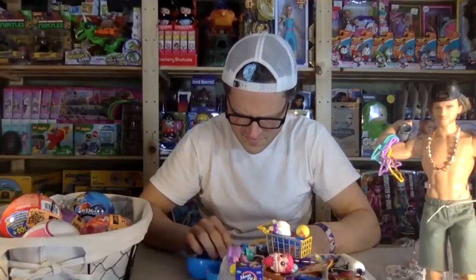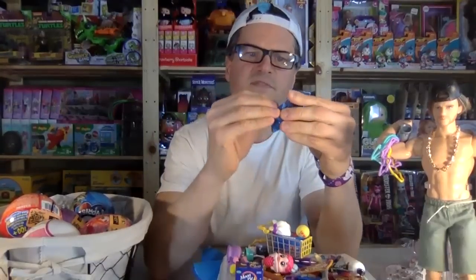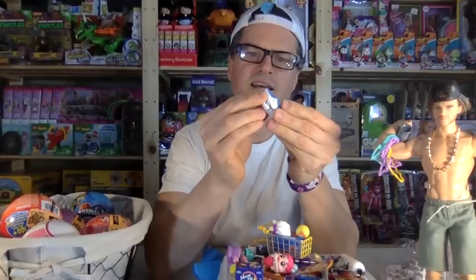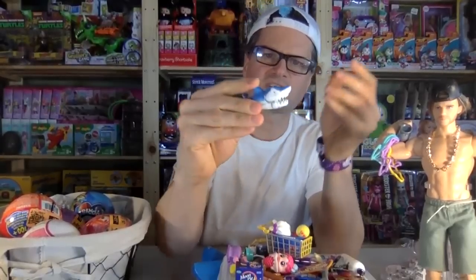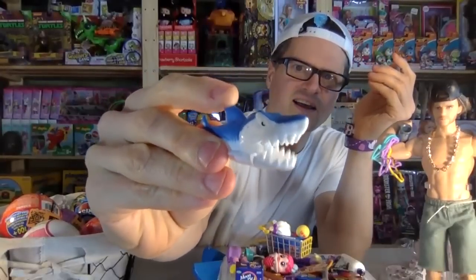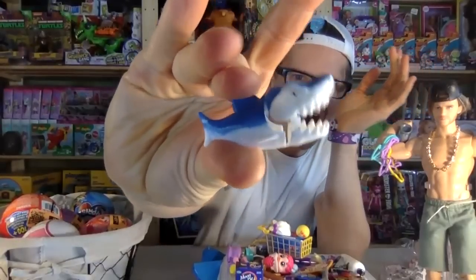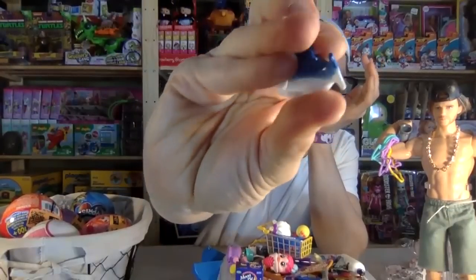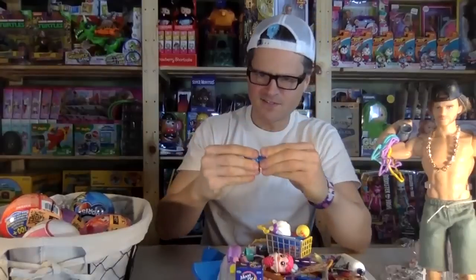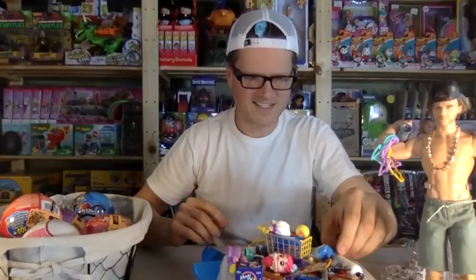In here, I got a shark, but part of the shark's body has fallen off the side. I think I have to snap that back into place. Oh, he functions. You click on his back fin and he, pretty cool. Really kind of awesome. Oh, Sharky, are you okay? He's cute, but tough. I can't stop playing with him.